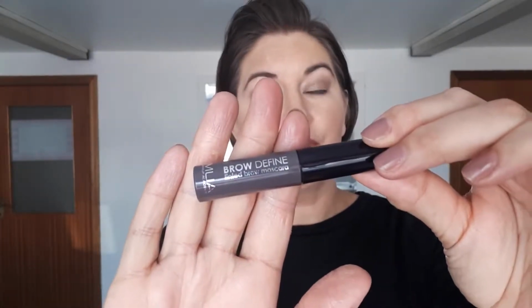So let's go. So this first product, I use a different range ordinarily, so this is something new for me. I use a L'Oreal product, but this is a Brow Define, a tinted brow mascara. Now to my mind, this is one of the easiest products to use. So if you're first starting at looking at using something, this one's really good because this one gives shape and hold and colour all at the same time.